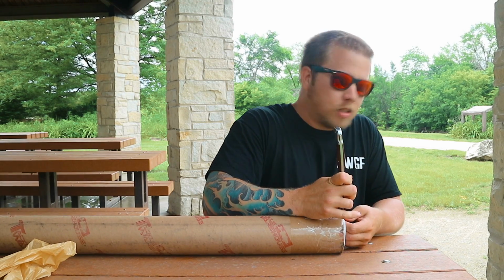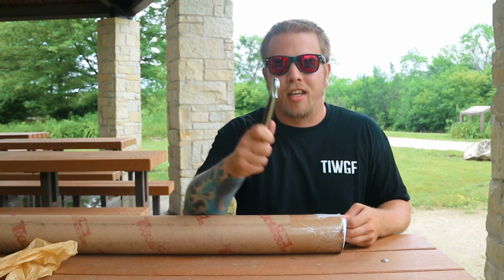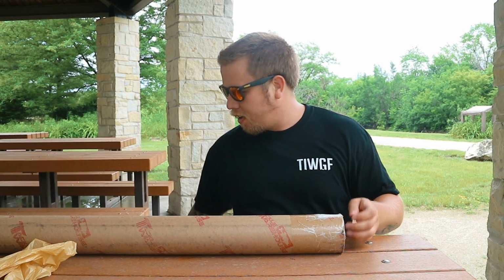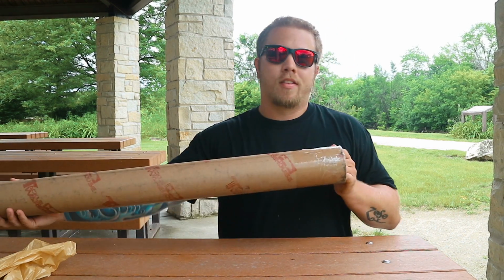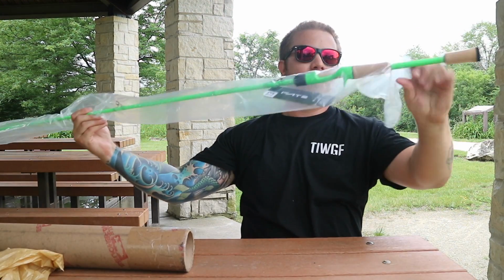Comment down below right now, if you can guess what this is. Obviously it's a long tube, so you can guess that, and then guess what kind of rod it is. I'll tell you it's a rod. Box is a lot longer than it needs to be too. So yeah, here's the new rod. Look at that, guys.